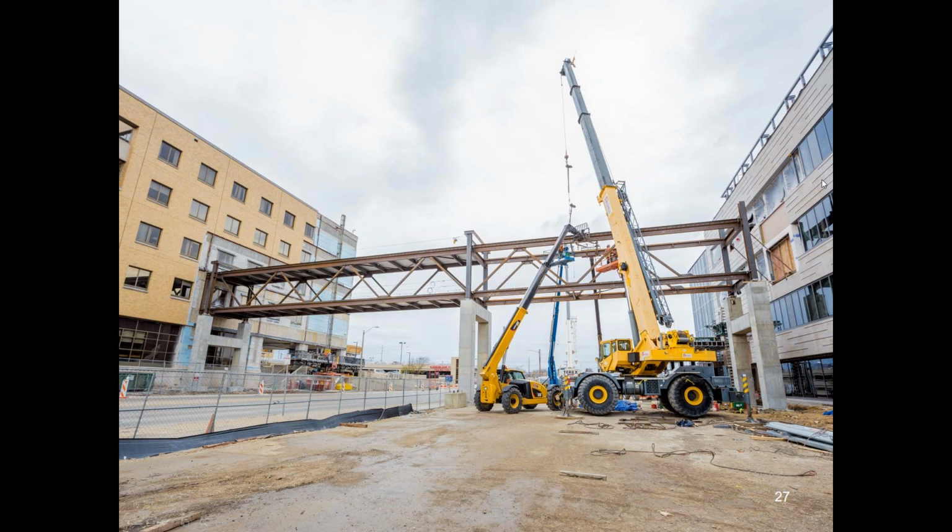As you can see in this photo here, the last diagonal of the bridge to the portal frame connection is missing here, and that was due to needing to set each piece individually. So the portal frame was set, then these trusses, and then that diagonal would go in the air. And that was the only member here that was field welded.